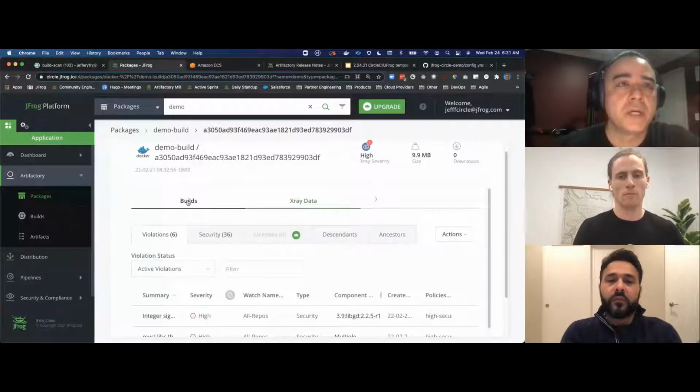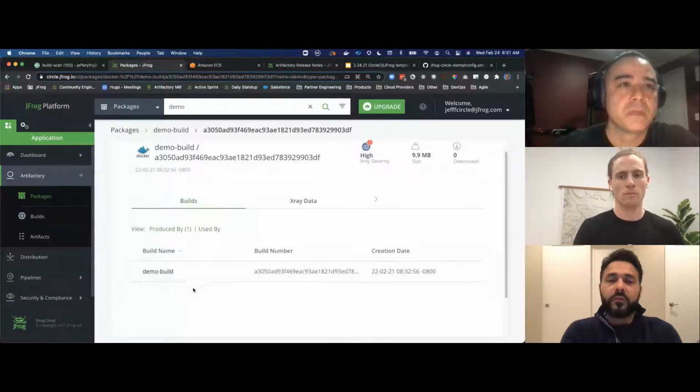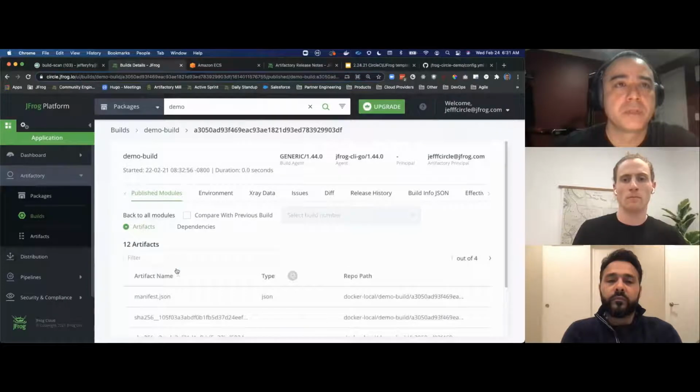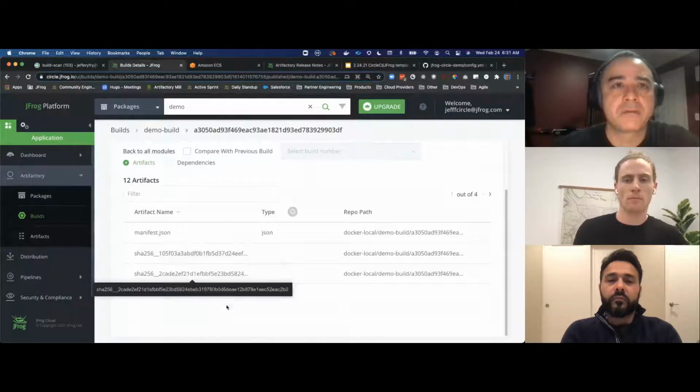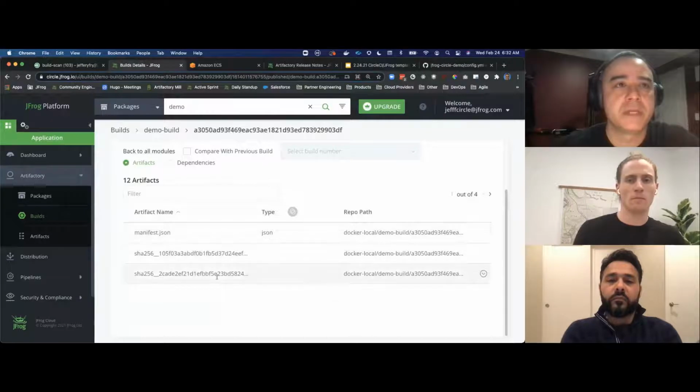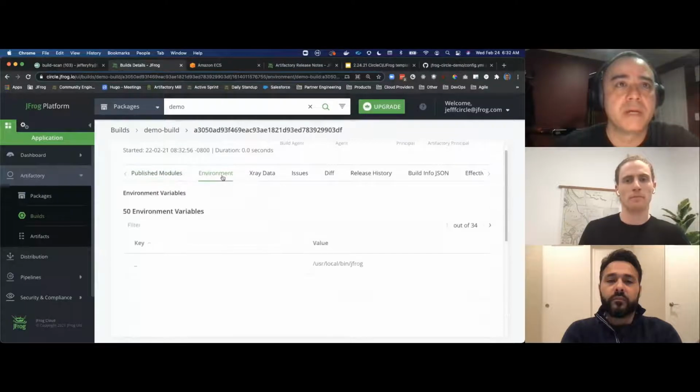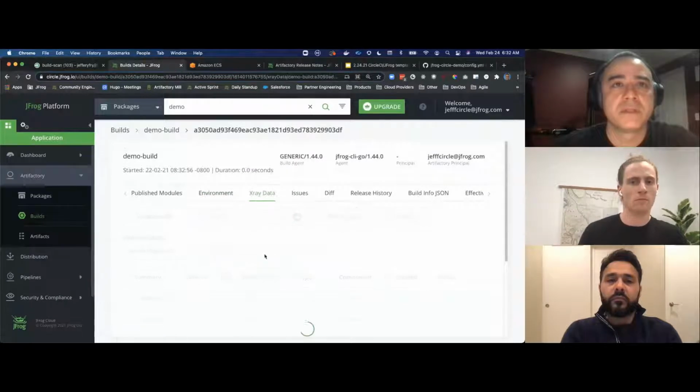Next thing I'm going to do is click into the builds. Each time we run that pipeline, it creates a build and a build number. This is where all the build information and the published modules are gathered. So we have this one module that was produced. These are all the artifacts that were included in this module. In this case, a Docker image, so this is a manifest. If I click on environment, we have some environment variables that were used to do this build. We already looked at the X-ray data, so you'll see the same thing here.